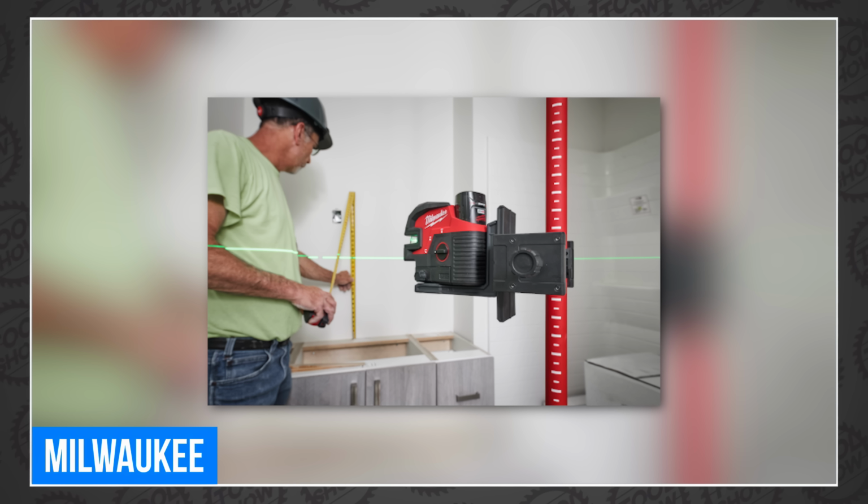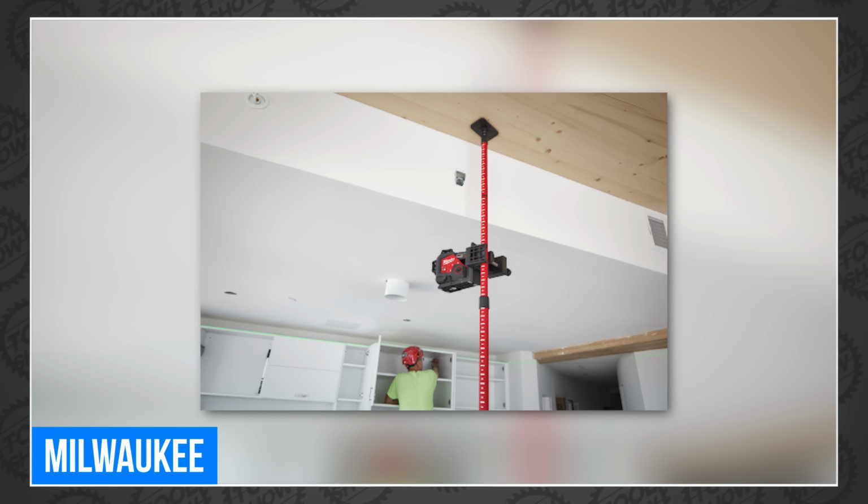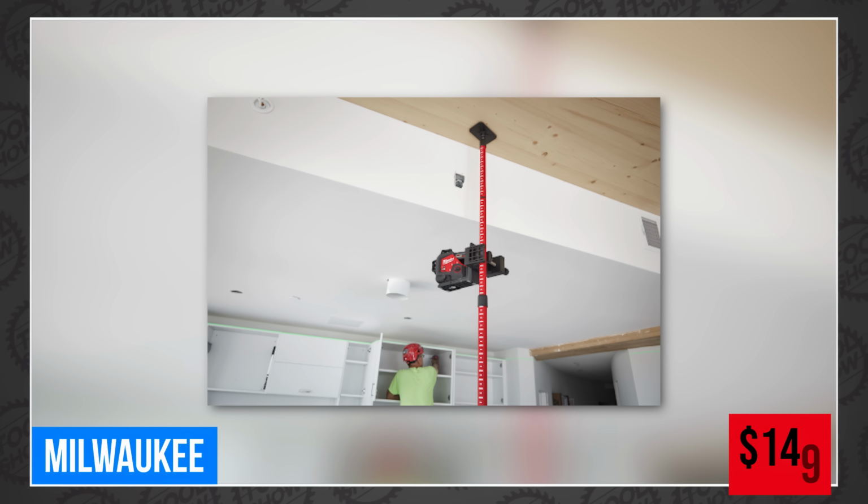And finally, a new 12-foot telescoping laser pole, making it easy to get your laser level just where you need it. That too will arrive in February for $149.